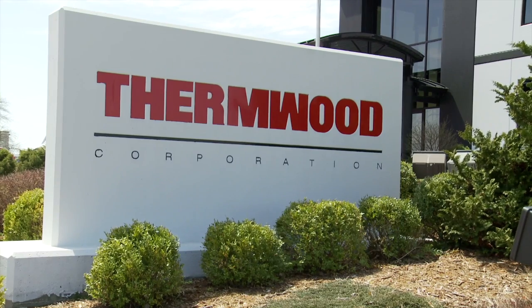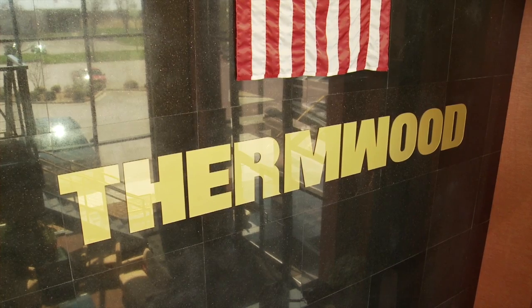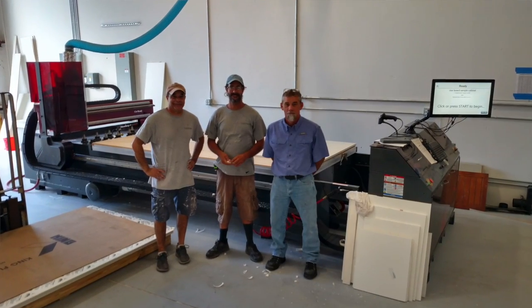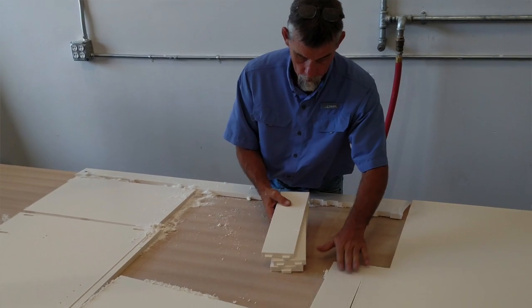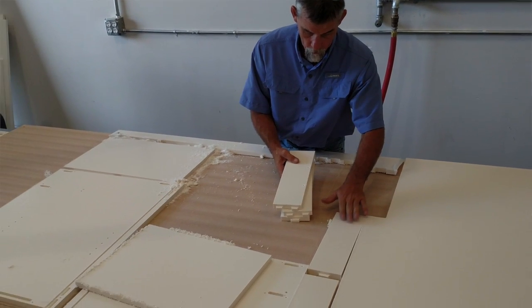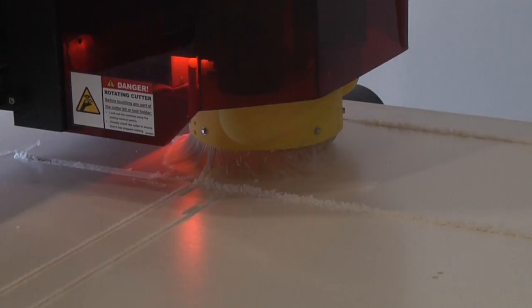Go look at Thermwood, take the demo, talk to the people that work there. Don't be afraid to jump into it. It is a big jump, like most other guys will probably have told you. The cost is a big jump at the beginning, but if you're going to stay in business and you want to be productive in the long haul, it's going to be worth it for you because of just the time that it saves you.